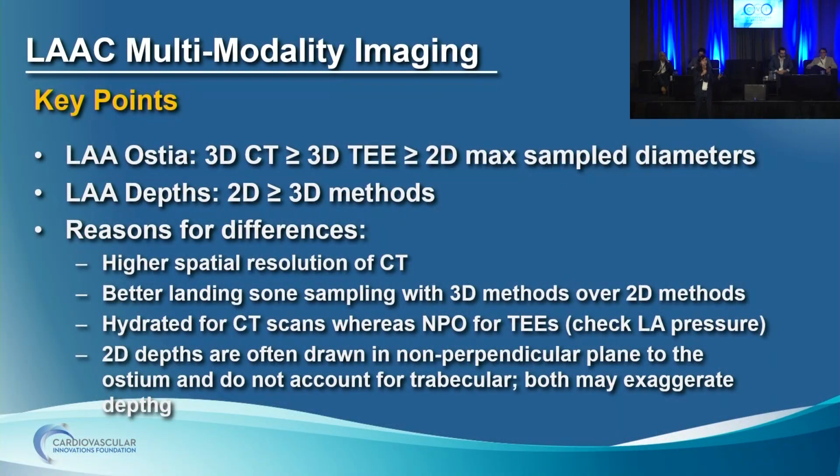So the key points for this are really in terms of imaging. 3D CT or 3D TE certainly supersede 2D measurements. I know Watchman does that 0, 45, 90, 135. Really, ultimately, your 3D measurements go above and beyond it, and in terms of depth as well. And really, the reason for that is because of your high spatial resolution with cardiac CT, and also, to Vivian's point as well, these patients are hydrated for your CT scans, so they are really plump. And these patients have been fasting for the procedure since midnight. So you can actually give IV fluids during the procedure or before the patient is wheeled into the room, just to make sure, and you can also check the left atrial pressure as well.